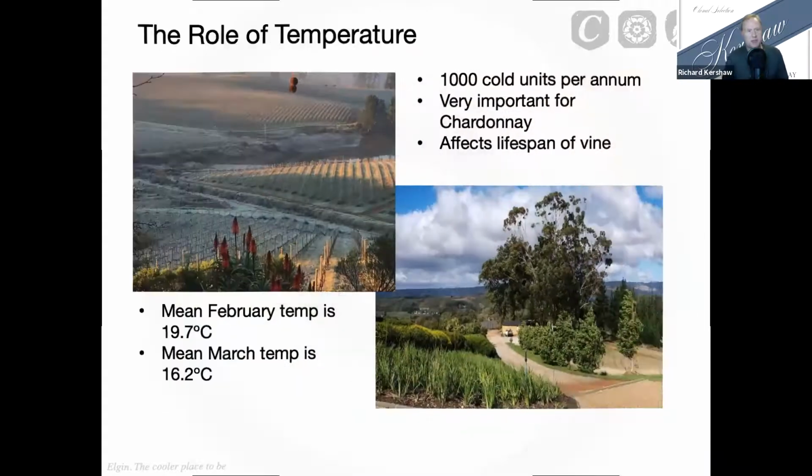So let's just talk about the temperature role, because in our region, we get relatively cold during the winter. In fact, we're actually one of the colder regions. So we have these funny things called cold units, which has never been fully explained to anybody. And even in the annals of research it's tricky. But basically, you need about 700 cold units to get proper dormancy for Chardonnay. And in most regions, you simply don't get that amount. You actually need 1,000 cold units for apples. And in this region, we do get over 1,000. So that's actually important for apples, but actually brilliantly good for Chardonnay. So we get a proper dormancy.